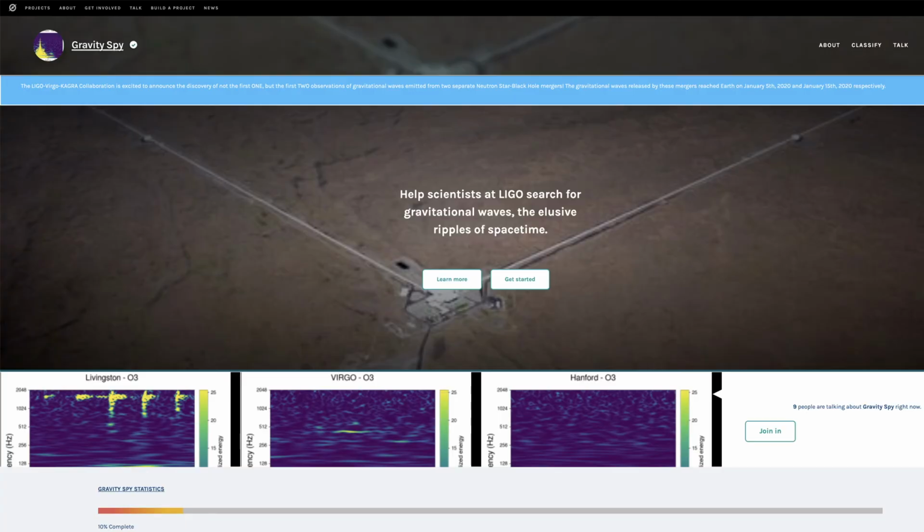So at Adler and Northwestern, we have a new citizen science program called Gravity Spy. And so this is part of our Zooniverse program, where it's actually a direct opportunity for people to help. You basically log on to gravityspy.org on your web browser. It will show you images of the data, and you can help us classify them to look for signals.